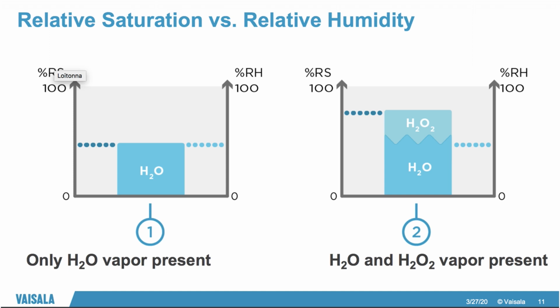These parameters are also very important to look at before the decontamination process. So when we are planning the decontamination treatment for the facility, it is very important to take good notice of these parameters and also of temperature, because it affects quite a lot the outcome of the decontamination process.